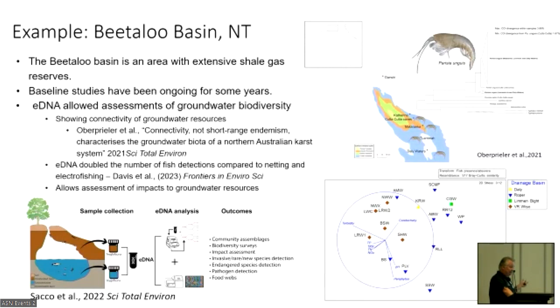Another example is Jenny Davis again. She's doing some great work. Beetaloo Basin, an area of extensive interest because of the shale gas reserves that the NT government especially is looking to exploit, I guess is the word. And there have been some baseline studies going on for some time. If you have a look around, they've been publishing. I can't remember how to pronounce her last name, but she's a great taxonomist. And they've done some good work with taxonomy, but eDNA as well, showing that within the Beetaloo Basin, it's not endemism so much. It's actually very connected, and that's in the title there.